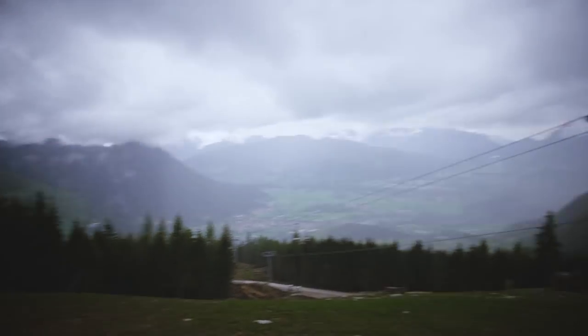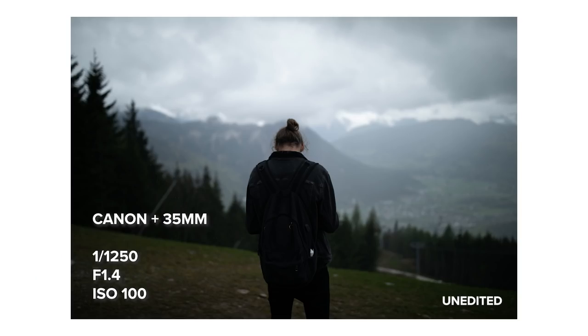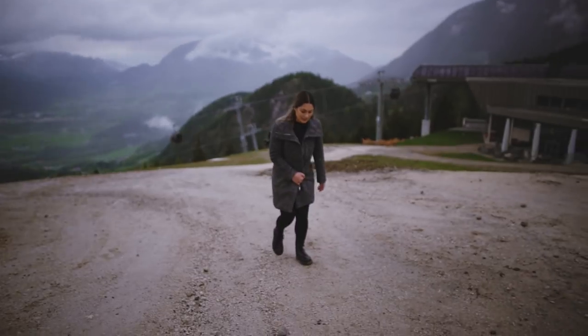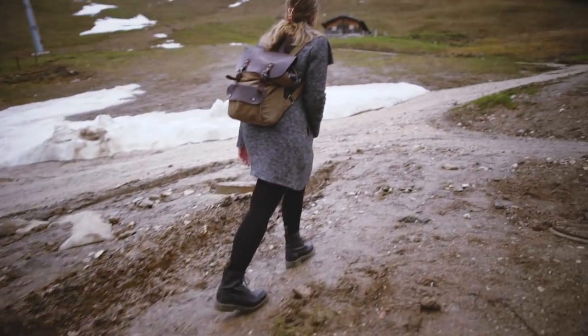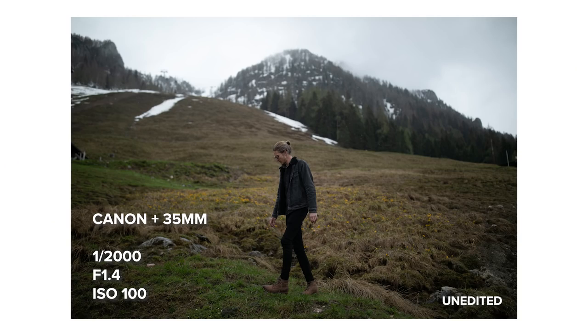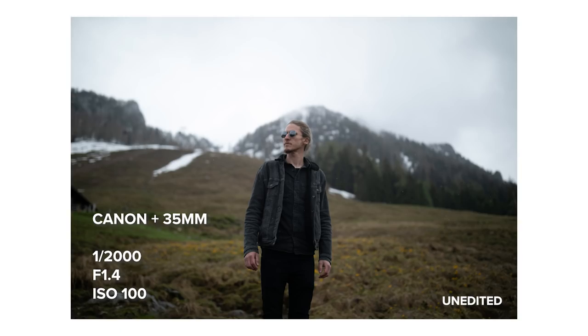So we went up the gondola and it started raining and snowing pretty hard when we got up to the top here, so we only filmed like a few clips and just ended up taking more photos of each other more than anything. The main reason for this is because my Canon 5D Mark IV and the Canon 35 are weather sealed, so they're not totally weatherproof, but I have shot with them enough times in the rain that I know that they will 99% be fine.